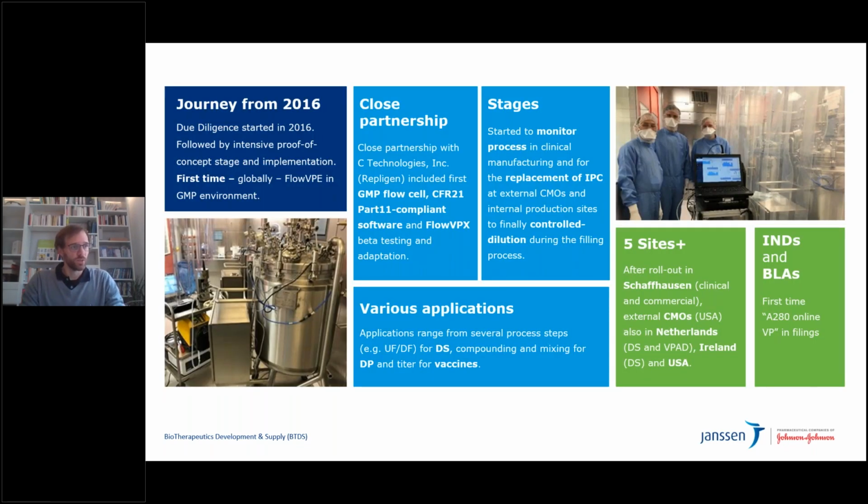Lastly, we mentioned we are rolling it out to now more than 5 sites, and still counting. Amongst those are several in Europe, but also over in the US. And also quite a highlight is that we now have this included in several INDs and BLAs already, having FlowVPE in there.